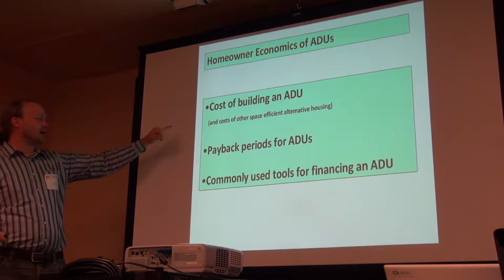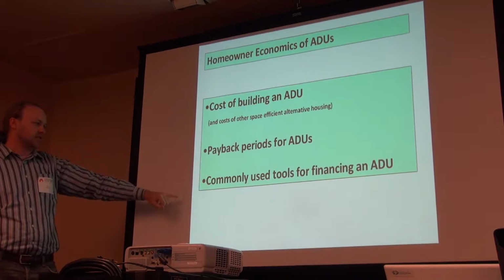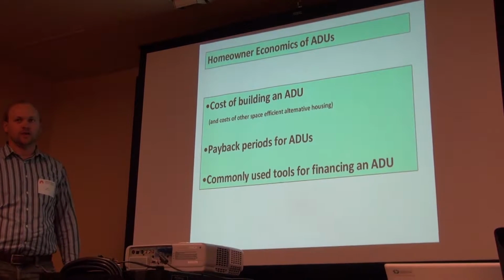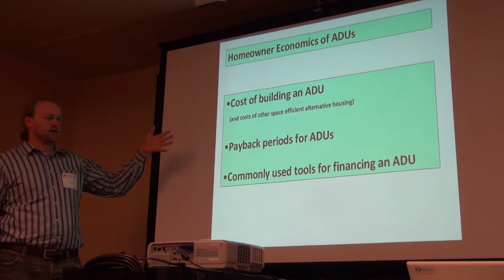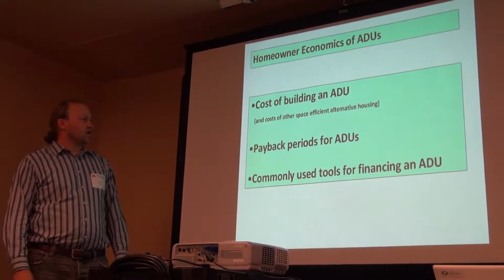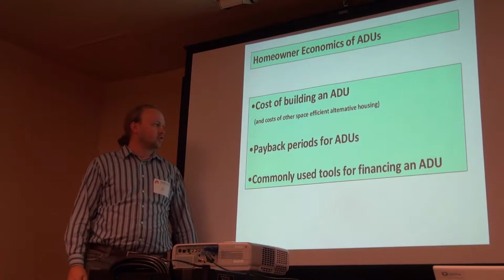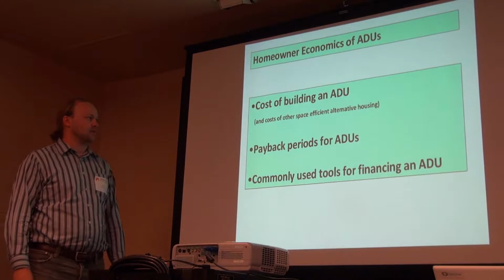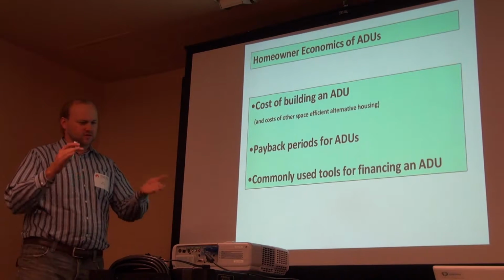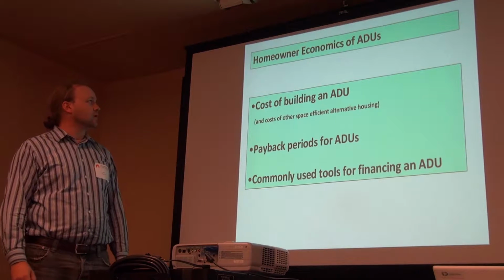All right. So I'm going to cover the cost of building an ADU, payback periods for ADUs, and commonly used tools for financing an ADU. These expound upon some of the ideas that I cover in my class. In addition to ADUs, I'm also going to allude to other space-efficient alternative housing costs, because they're relevant to see how much ADUs cost compared to other housing forms.